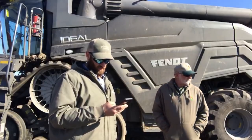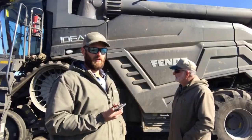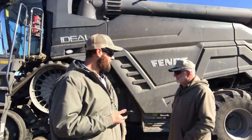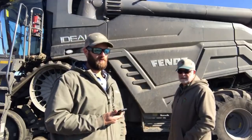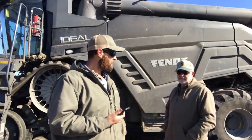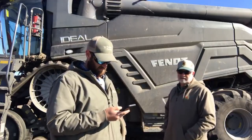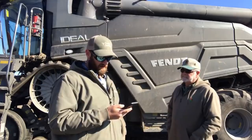How much do they want for it? That's between you and your dealer, I guess. I haven't actually priced one, so I don't really know. But I guess you'd have to call up your local AGCO dealer. Comparable to other combines, they're about the same. Whatever the other John Deere and all of them, they're all about the same price for the size class.